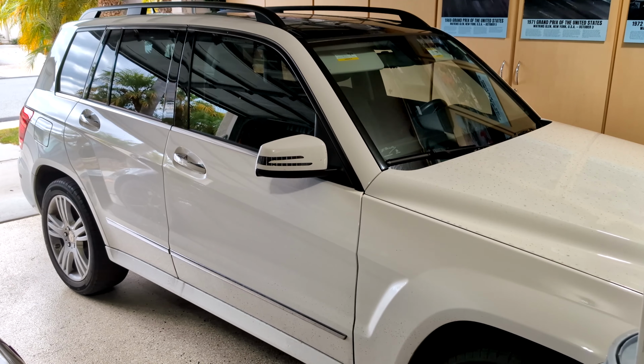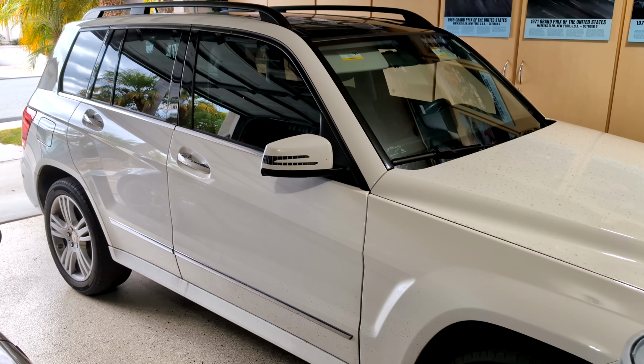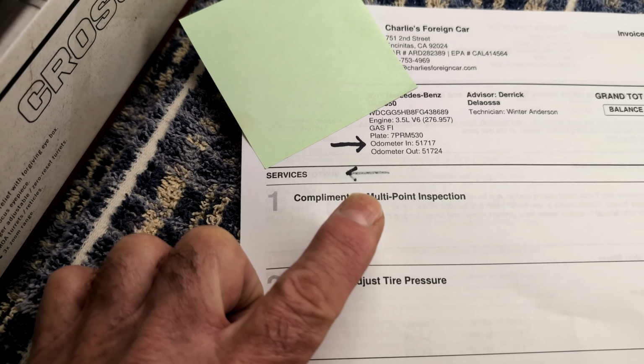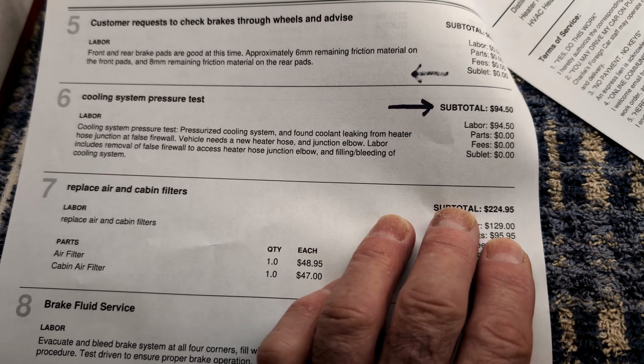That's my 2015 Mercedes 350 GLK, and that's my first and my last Mercedes that I'll ever own, and I'm going to tell you why. I'm going to make it short and sweet. There's the mileage, 51,717.